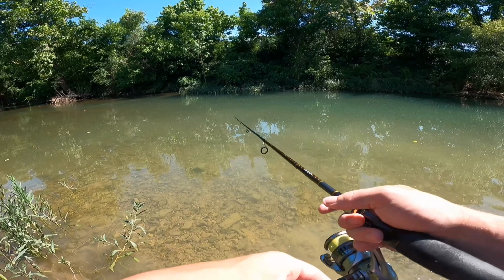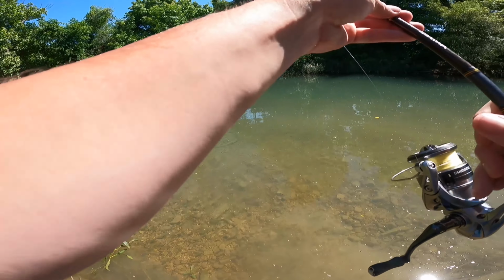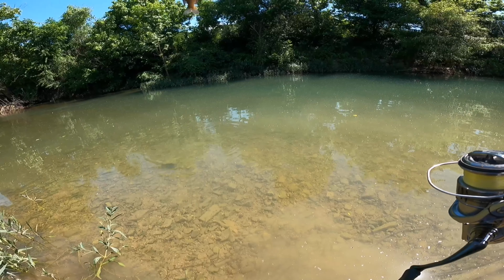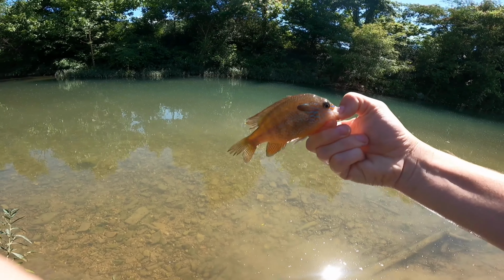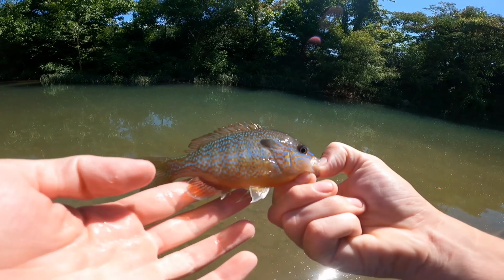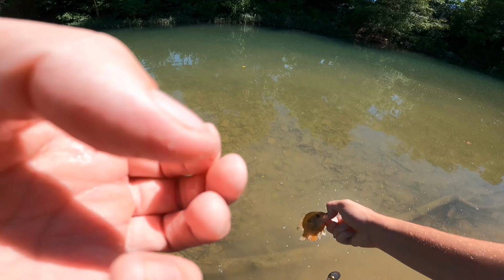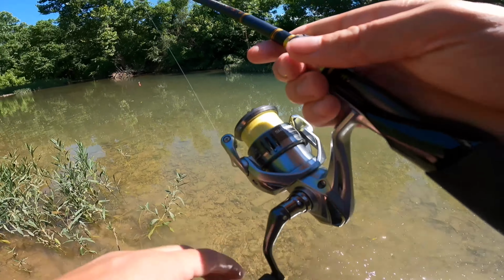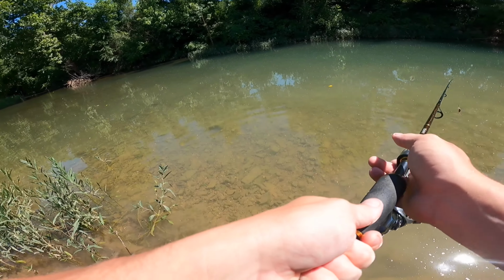Oh, eat it, eat it. Yeah, there we go. Woo! Oh, what is that? I think that's a long ear. Yeah. I think it's a long ear. His covering is a little off. I think he has a long ear. There we go. It actually looks like a cross between a long ear and a red breast.